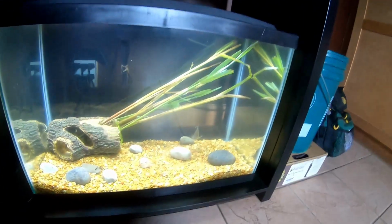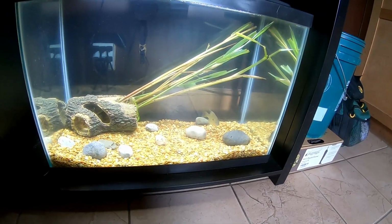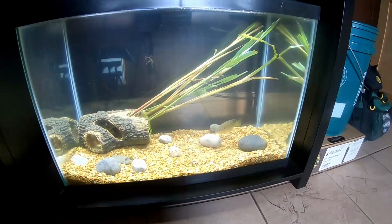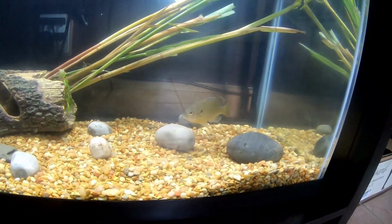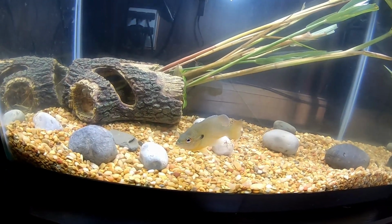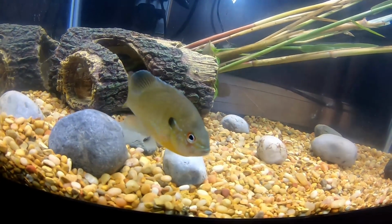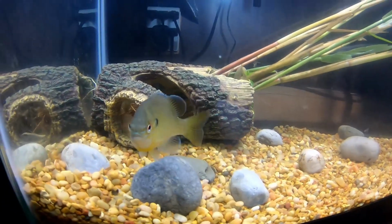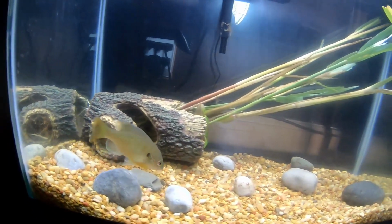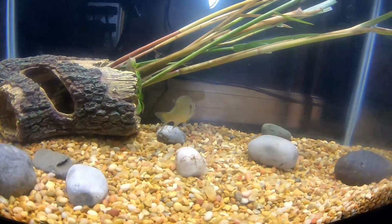I'm either going to transfer him over to the 55 gallon I have upstairs that I'm not using right now, or I'm going to release him back to the same place that I caught him from once he gets to adult size. But since he's a real baby, he has a lot of growing to do. Look how gorgeous he is. As he grows and grows, his colors are going to pop even more, because redbreast sunfish are like one of the prettiest sunfish on the planet. That's why I decided to keep one of these guys.